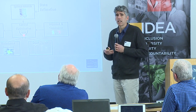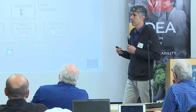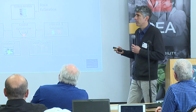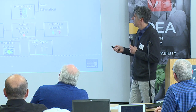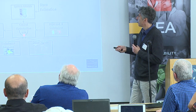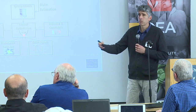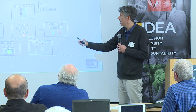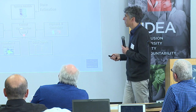In this case, it's either some sort of data-driven model or what we call a physical model. You're actually mathematically modeling the physics of the building. And what you're doing is using that to make a prediction about how the building will perform over some future time scale, the next hour or the next day. And then based on that prediction, you're optimizing the performance of the building.